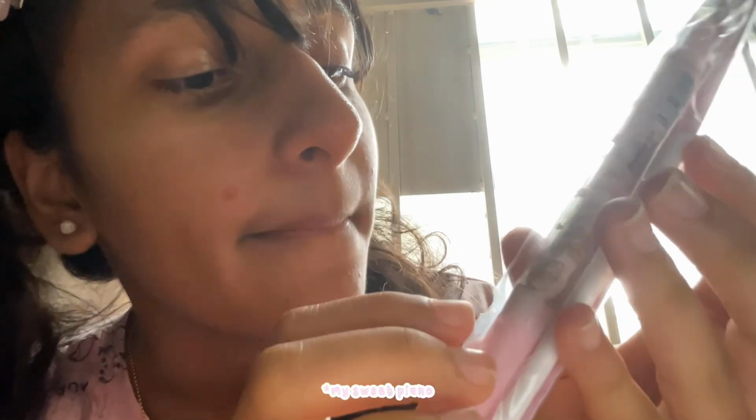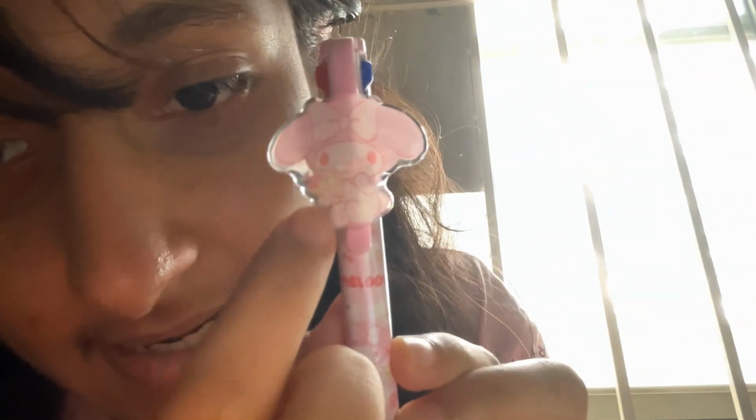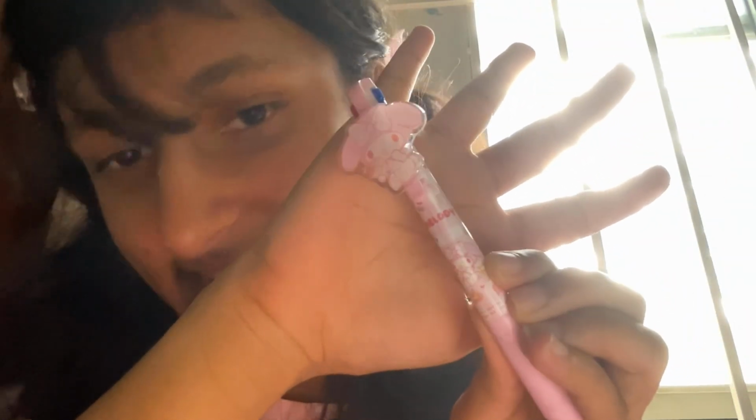Next, I got this sparkly My Melody, My Piano sparkly bow pen. It's so cute. And finally, I got this sparkly My Melody pen. My Melody is eating an ice cream crepe. It's so cute. I love it so much.